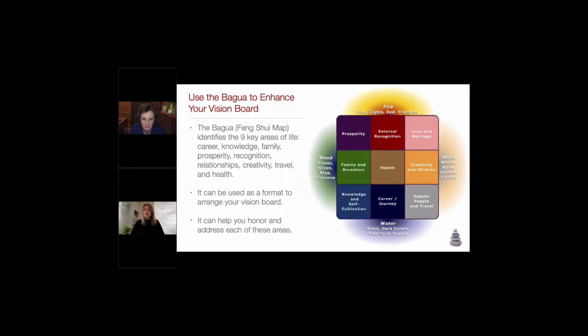Really great question. The door always aligns with the water wall. So the door to the house or to the property or to the room is going to be aligned somewhere with knowledge, career, or travel. I see. Okay, that makes sense.